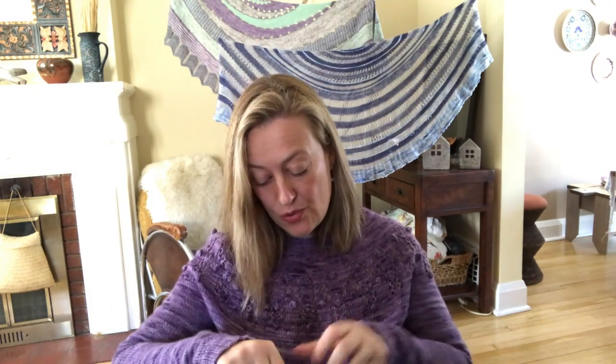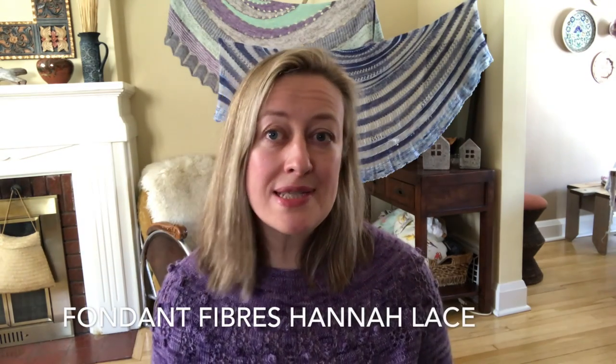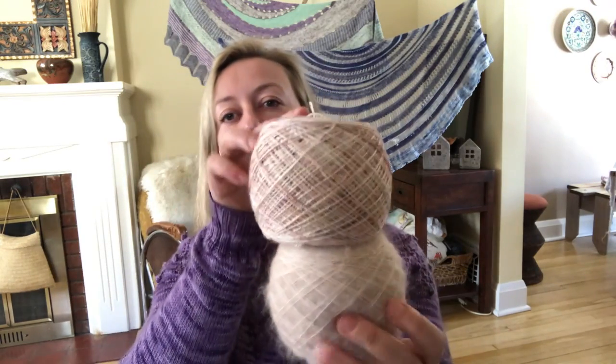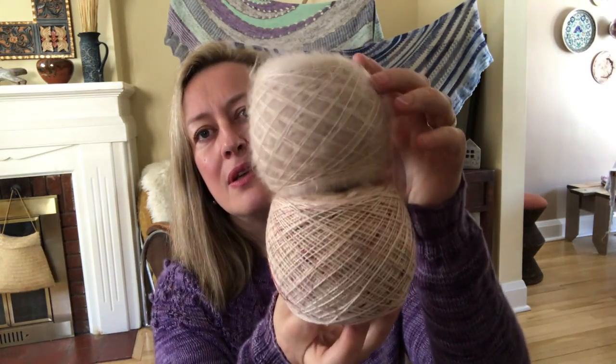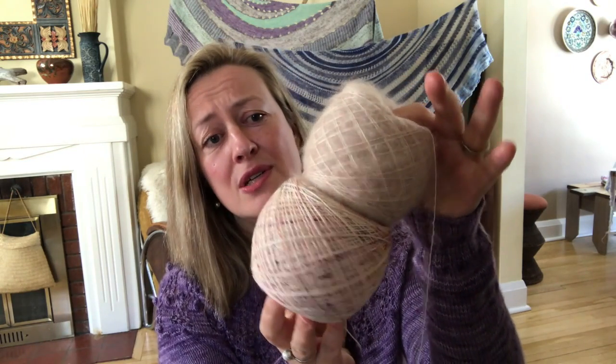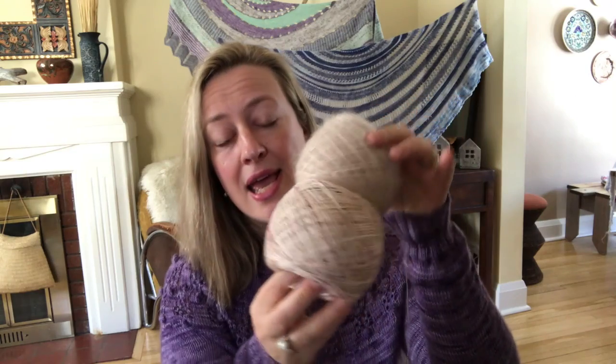And I had shown you the skein of the fondant fiber lace. And I had also shown you a skein of the Wales Street yarns, the colorway called Blush, and it was sort of a pinky. So I decided to swatch with both and see what happened. So first I swatched with these two, and these two, it's like a match made in heaven. They're really such similarities.